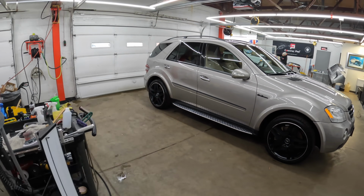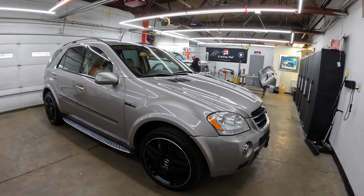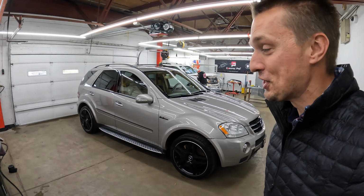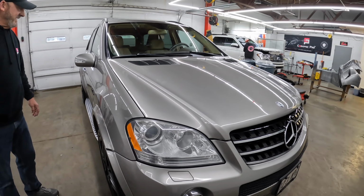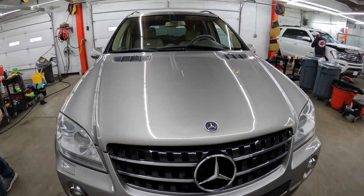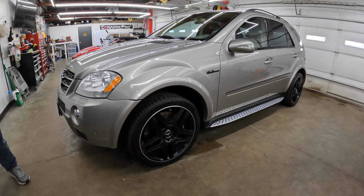But here it is. Yeah, so the $5,000 ML63, we're far, far away from that after all the fixes and things. Right. But still, you know, under $10,000 into it, with the detail. It's a nice car. Yeah, quick detail, it shined up. We kind of spruced up the headlights a little bit for you.